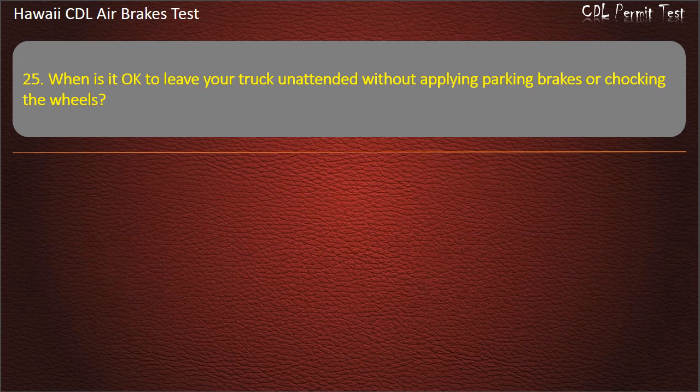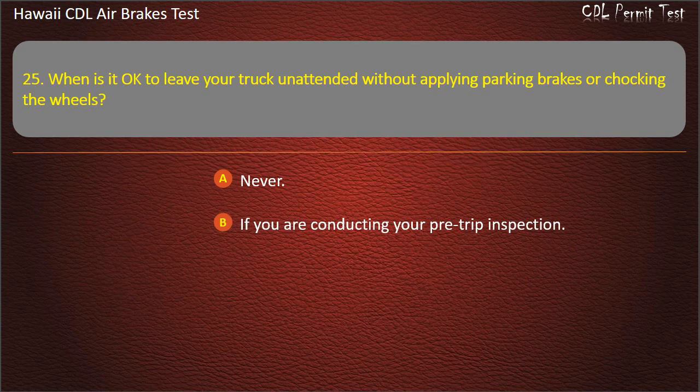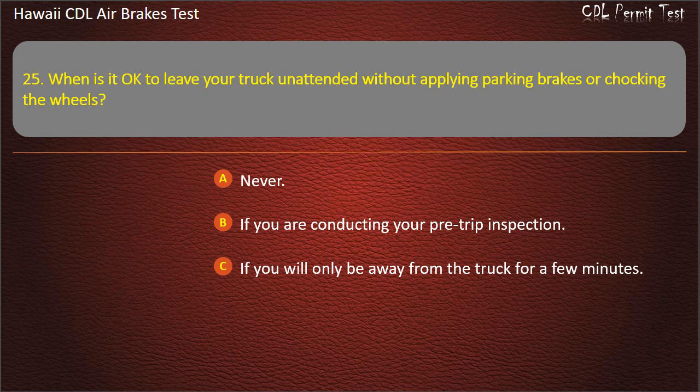Question 25. When is it okay to leave your truck unattended without applying parking brakes or chocking the wheels? Never. If you are conducting your pre-trip inspection. If you will only be away from the truck for a few minutes. Answer. Never.